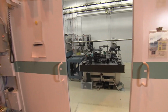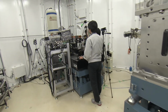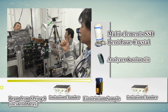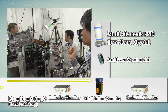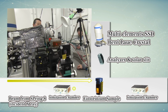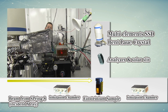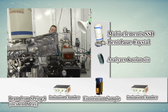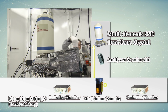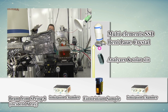How does the apparatus work? Passing through this slit, a synchrotron radiation beam irradiates the target after passing through the ion chamber and reaches another ion chamber on the other side. This detector is used to measure X-ray scatter to 90 degrees relative to the beam direction.